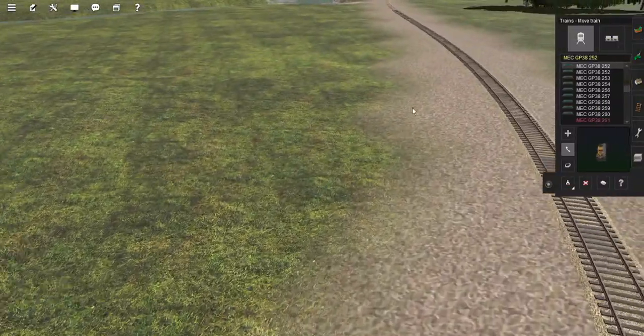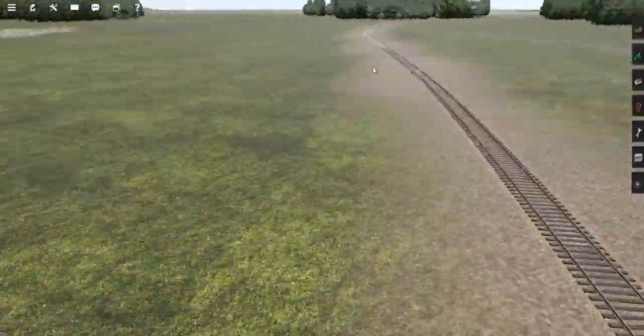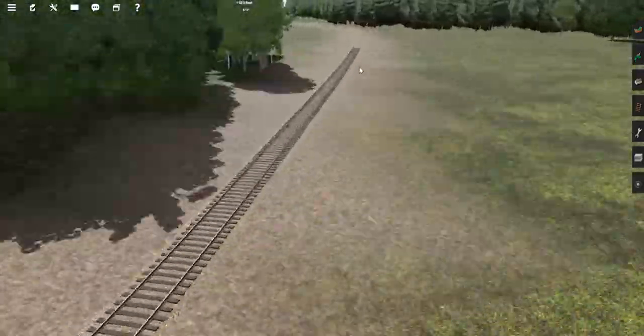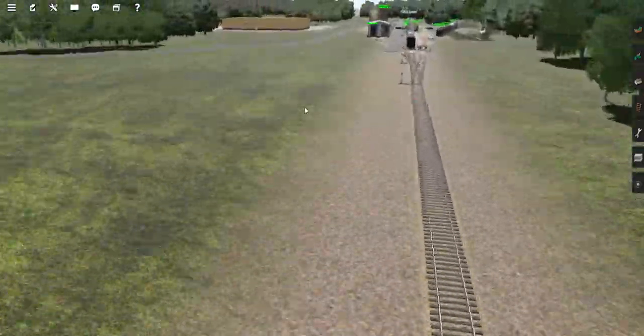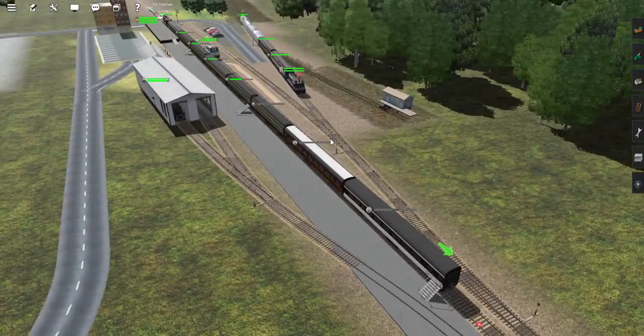So it comes around this corner, and another railroad crossing. Also, there will be some TRC installed in here soon. Now, here we are at Willimantic Yard. Normally, these three cars right here would be sitting on the third track.